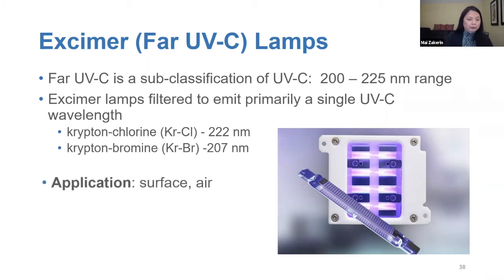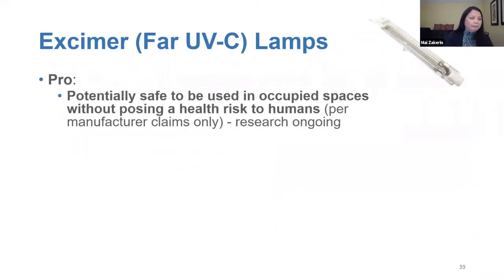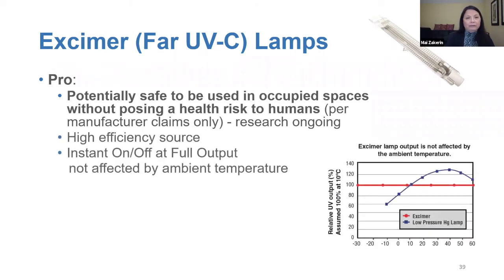We expect this to be used mostly for surface and air applications, but it is a new lamp. It's new, but it's getting a lot of attention these days, probably because they're claiming it to be potentially safe to be used in occupied spaces without posing a health risk. If you recall what Aparna said, most of the UV lamps can't be used in occupied spaces because their exposure could be harmful to humans. Well, that's a manufacturer claim at this point in time, because it is fairly new and there's really early research going on. So we're hoping to hear more from that.